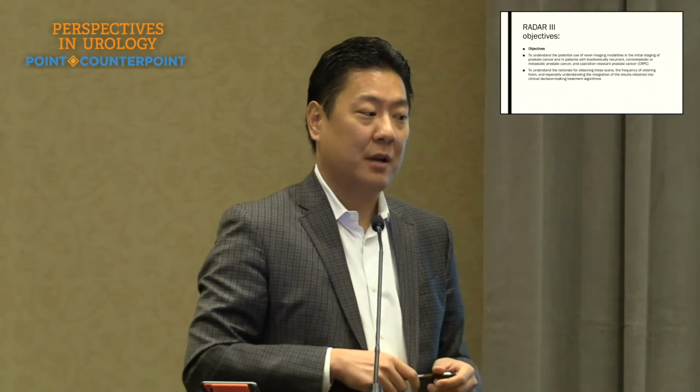So when he came up with this idea for RADAR 3, which we actually talked about in RADAR 1, this idea of the impact of these better imaging tools, it was very exciting. And I think we all knew this was going to have a huge impact on how we manage care and how this would impact that care.